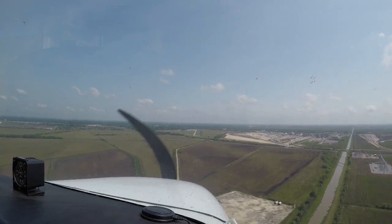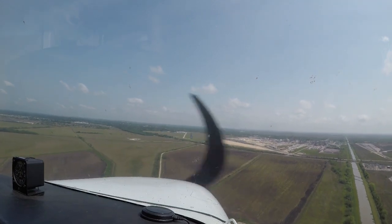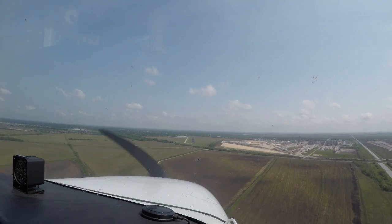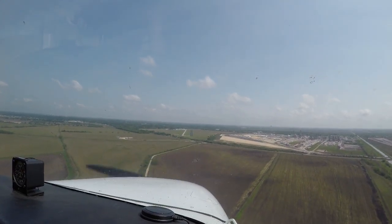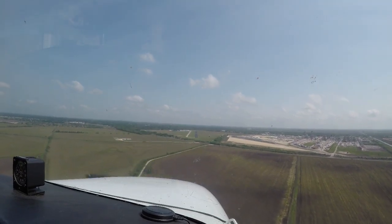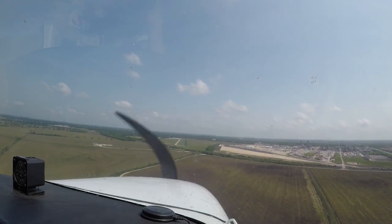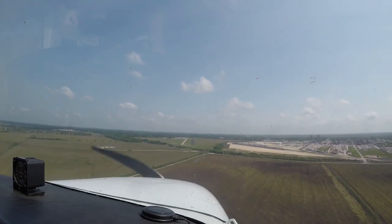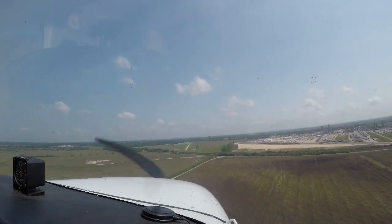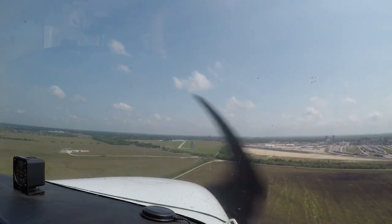I'll make him get off. Beaumont traffic, Skyhawk 737 Delta Yankee is going to be expediting, short final runway 13, Beaumont. Watch them roll past that intersection. Good boy. There you go. That was good. You want to go back to two notches? Traffic. Yeah. Cherokee 26 Yankee, 13, Beaumont.